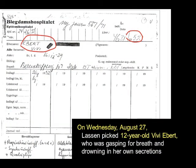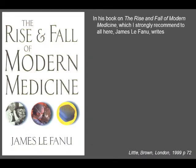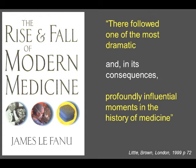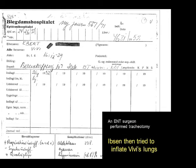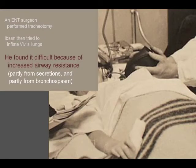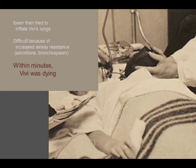On Wednesday, August the 27th, Lassen picked 12-year-old Vivi Ebert, who was gasping for breath and drowning in her own secretions. In his book, On the Rise and Fall of Medicine, which I strongly recommend, James Le Fanu writes, "There followed one of the most dramatic and, in its consequences, profoundly influential moments in the history of medicine. An ENT surgeon performed a tracheostomy. Ibsen then tried to inflate Vivi's lungs. He found it difficult because of the increased airway resistance, partly from secretions and partly from bronchospasm. Within minutes, Vivi was dying.